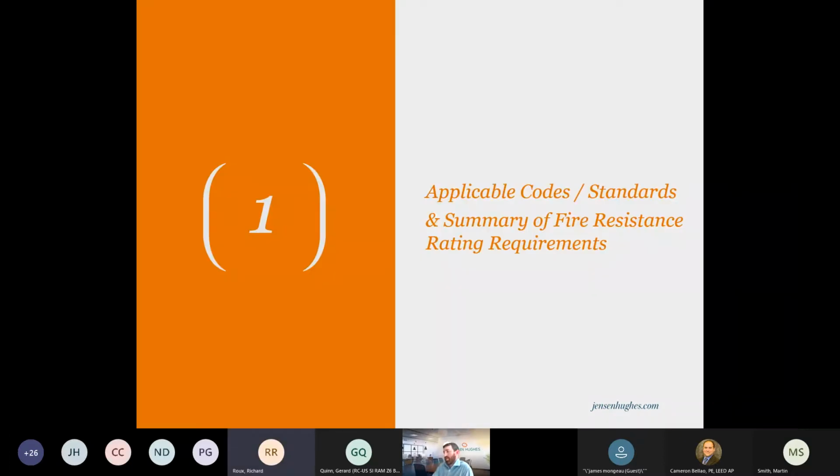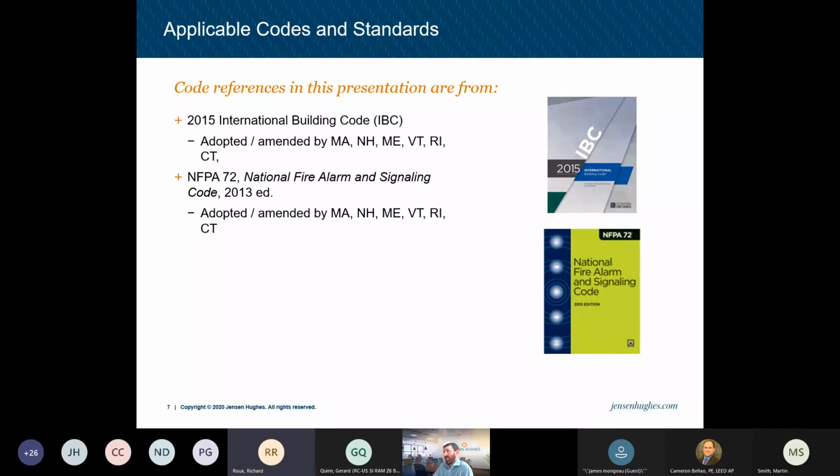All right, so the first section here, applicable codes and standards. Basically, the majority of these requirements that I'm going to talk about are in the building code and NFPA 72. I'm sure everybody is familiar with these, but we have some references in here to different code sections, and those are taken from the 2015 edition of the building code and then the 2013 edition of NFPA 72. I believe those are the editions that are most commonly adopted for the New England area.